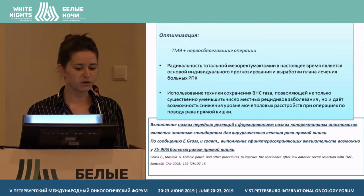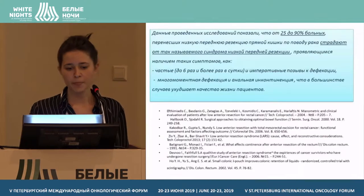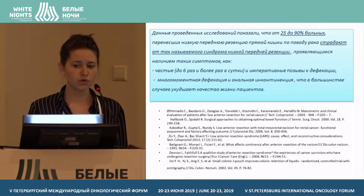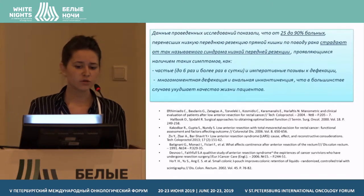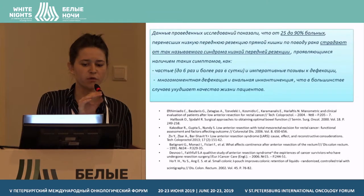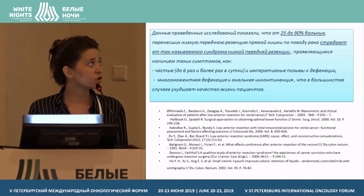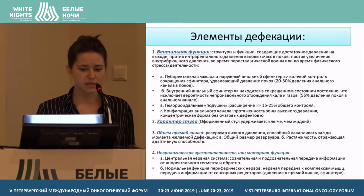Now, sphincter-preserving interventions are possible in 90% of patients who have rectal cancer. In the same way, as recent data and studies have shown, from 25% to 90% of patients who went through such interventions suffer from the so-called anterior resection syndrome, such as imperative urges to defecate and anal incontinence, and in turn, it aggravates the quality of life of the patient.